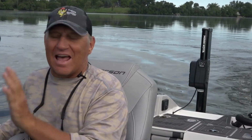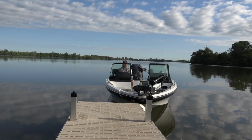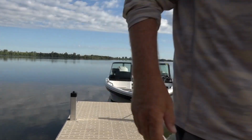One of the places where I use my Talon far more than I ever imagined I would is at the dock at the beginning and then at the end of the fishing day. What I like to do is pull right up to the very end of the dock, Talon down, and then use my bow line to hook to the end of the dock. The boat stays right there, no more dock rash.